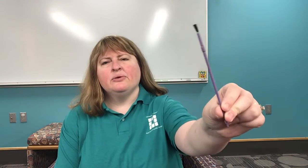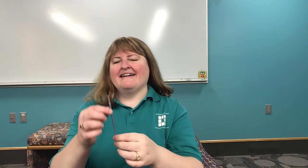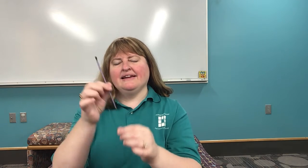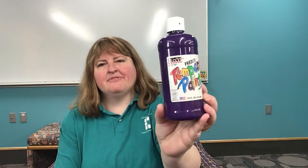And next, we have this little guy. Who knows what this is? It's got bristles on the end and a longer handle. Paint. It's a beautiful purple paint. Very pretty. And last but not least, we have more paints. So did you figure out by now, if you didn't already, that we've got paint brushes and paints.